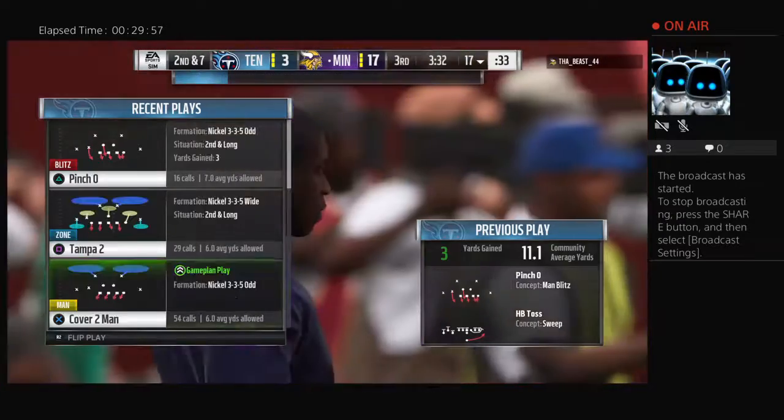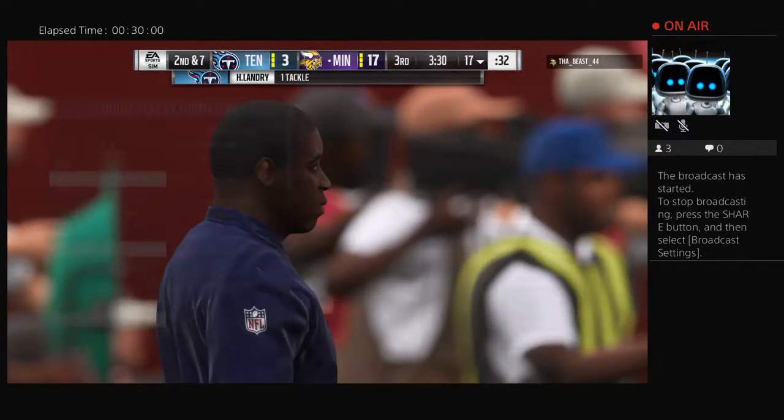Give them 3 on 1st down. It'll set up a 2nd and 7.